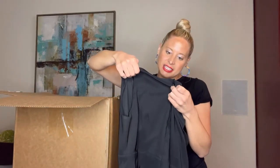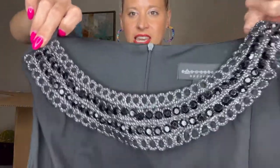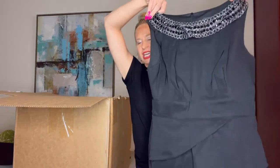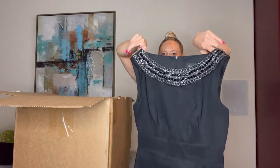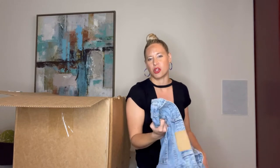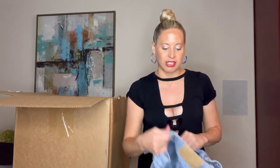This is Connected Apparel. Another brand, never heard of it, but it is very fancy, nice and shiny. I would say somebody would wear this probably to a wedding, maybe like to a play, something like that. Definitely good condition. Depending on brand, I will probably list that one on my own just because no matter what brand, usually fancier dresses like that, people will buy secondhand because sometimes you wear it just once, especially ladies. We never want to be caught in a picture more than once. So people will buy stuff like that secondhand for sure.